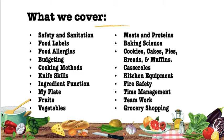What we cover in this class, we start out with your basic safety and sanitation. We do food labels, food allergies, how to budget for meals, cooking methods, knife skills, ingredient function, my plate, fruits, vegetables, meats and cheese, or meats and proteins, baking science, cookies, cakes, pies, breads and muffins, casseroles, dairy products, kitchen equipment, fire safety, time management, teamwork, and grocery shopping.